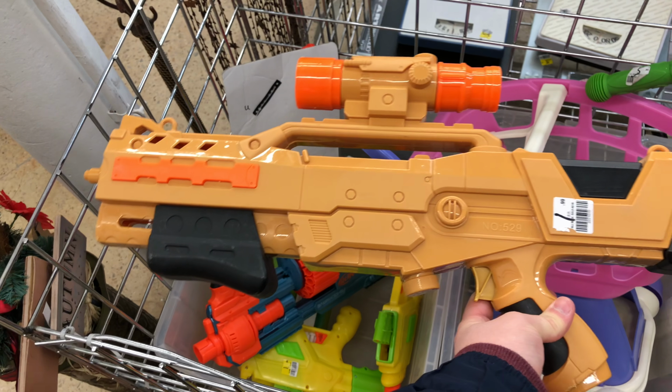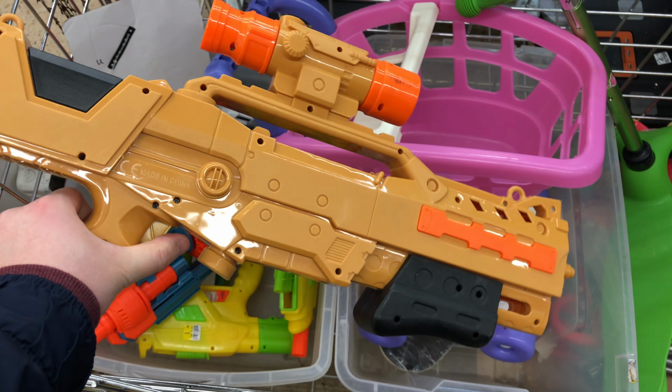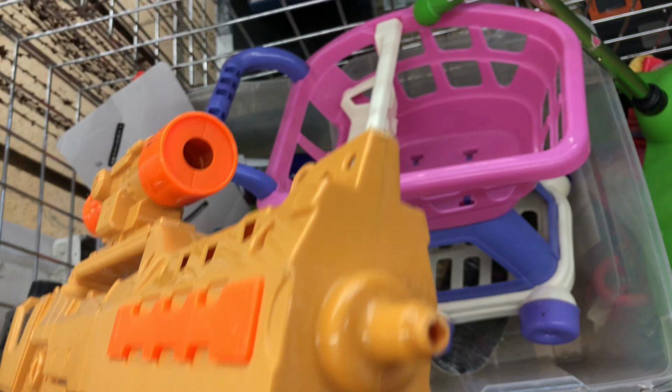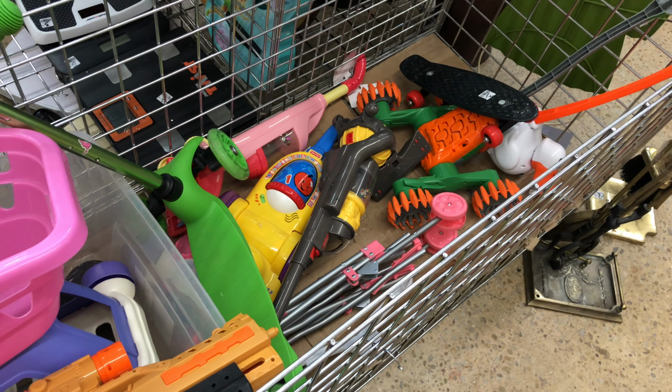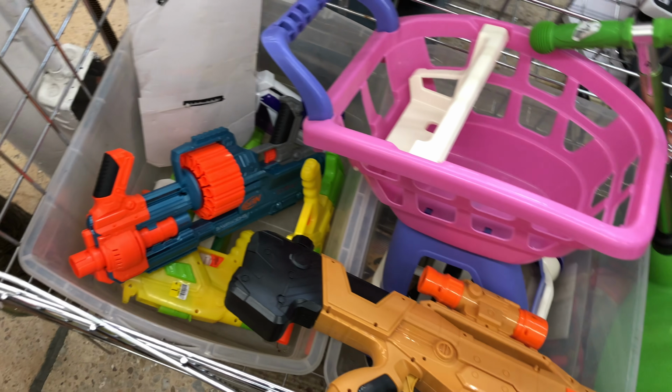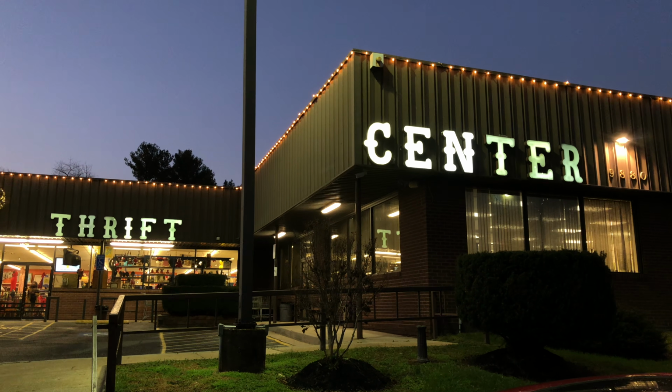And then this was interesting. At first I was like, whoa, that's a weird looking Long Shot. But it's actually like a water gun, like a Super Soaker type thing, as you can see right here. And it's got a pump on it, so that was kind of cool. I should have got that and tried to make a pump action Long Shot, but I left it. That's all right. Let's go ahead and move on to this next store.